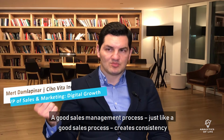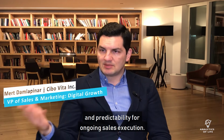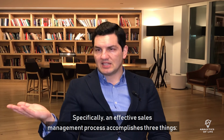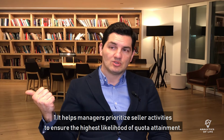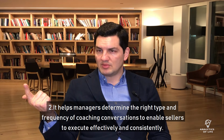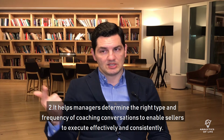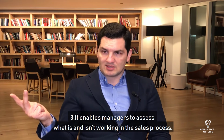A good sales management process, just like a good sales process, creates consistency and predictability for ongoing sales execution. Specifically, an effective sales management process has three things. It helps managers prioritize seller activities to ensure the highest likelihood of quota attainment. It helps managers determine the right type and frequency of coaching conversations to enable sellers to execute effectively and consistently. It enables managers to assess what is and isn't working in the sales process.